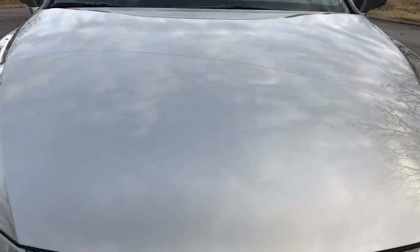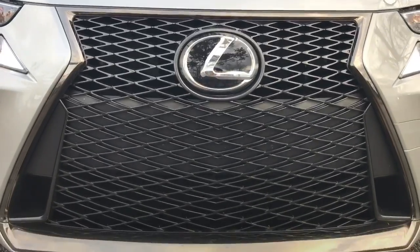And now the fourth thing kind of goes along with the daytime running lights, and that's the front grille. It's menacing, it's aggressive. Like I mentioned before, same as the daytime running lights, it looks like it's gonna pounce at you at any moment. And it's just a beautiful thing to watch, especially if you're in front of it.